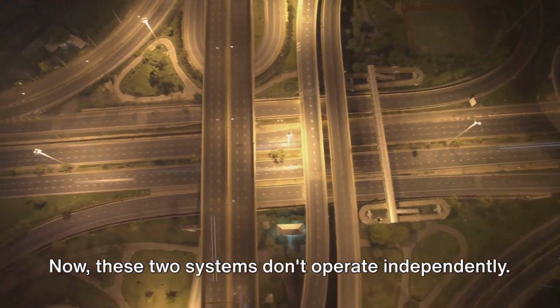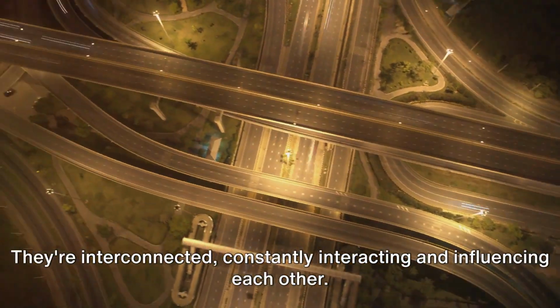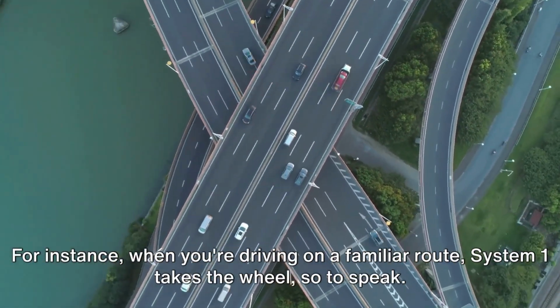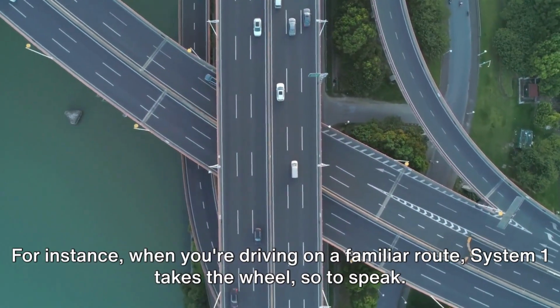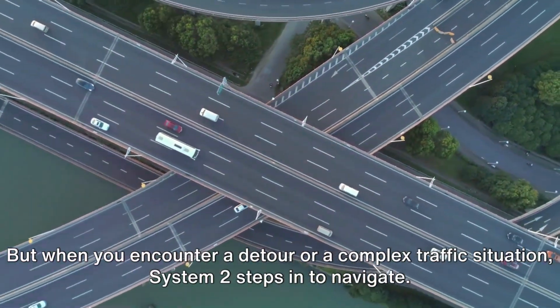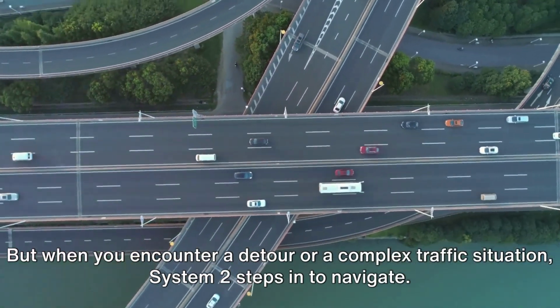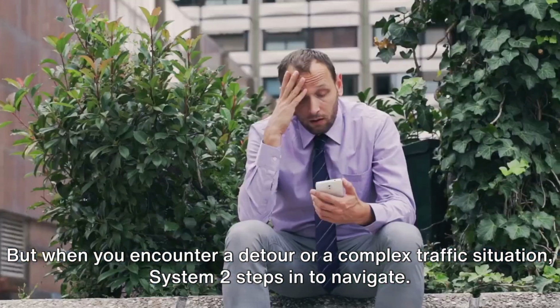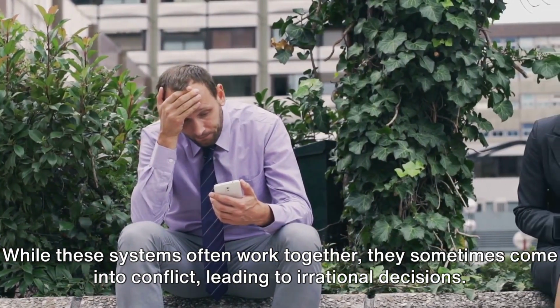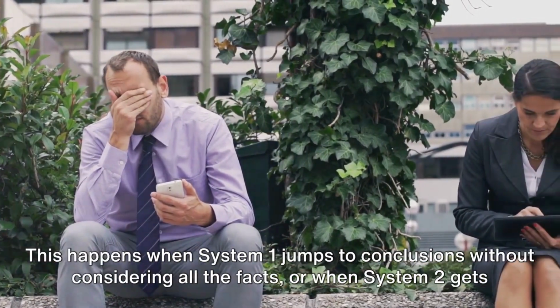Now, these two systems don't operate independently. They're interconnected, constantly interacting and influencing each other. For instance, when you're driving on a familiar route, System 1 takes the wheel, so to speak. But when you encounter a detour or a complex traffic situation, System 2 steps in to navigate. While these systems often work together, they sometimes come into conflict, leading to irrational decisions.